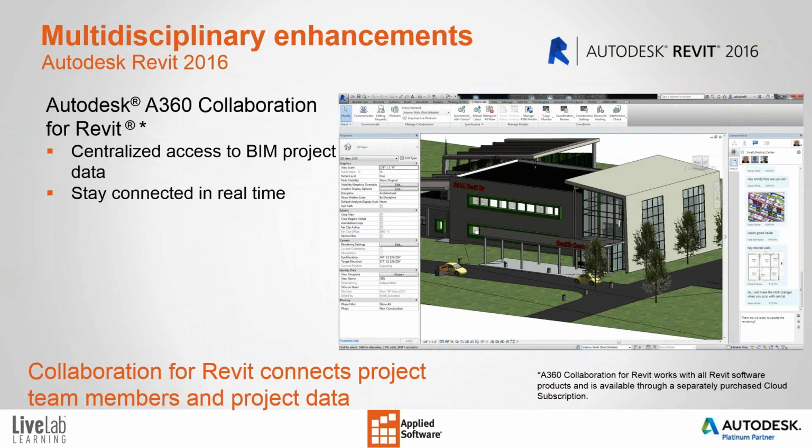This last one here is really not a new Revit tool, but I think it's something we need to talk about and something we need to know about. It's called A360 Collaboration for Revit. This is a new service that Autodesk is offering to us out there. It's basically collaborating in the cloud.